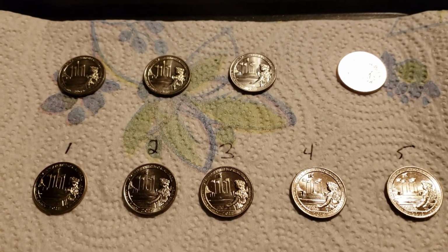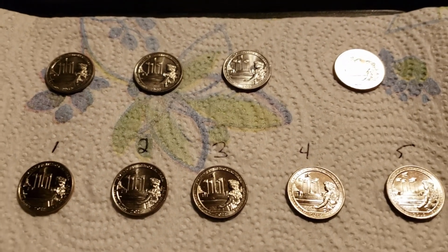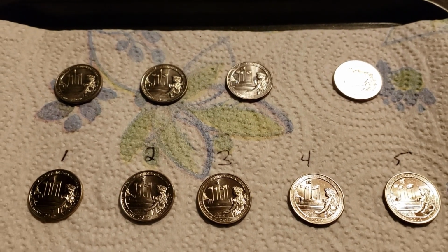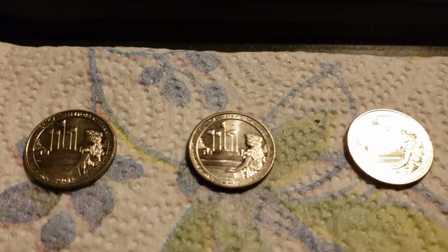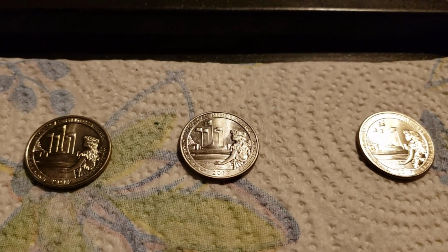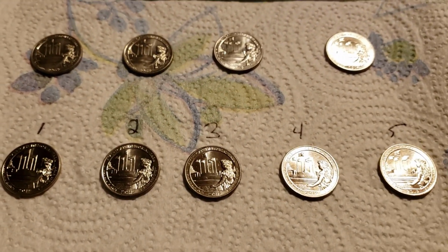Okay, before we go to the scope, we're going to take a look at these guys as kind of an overview. We're going to pretend for a minute that these are the ones we have gone through and discovered to be the best possible quarters. These are going to be sort of our controls right here. I'm going to show you these because a couple of them are circulated and/or damaged. These guys right here are the ones we're going to say are our best quarters.